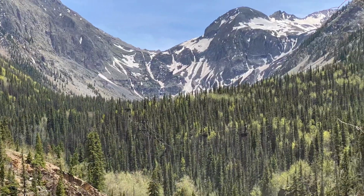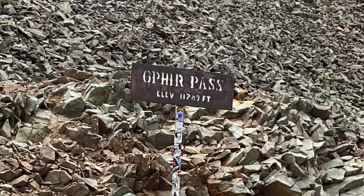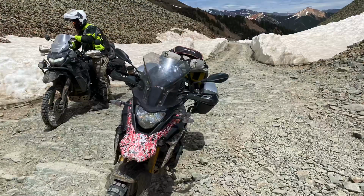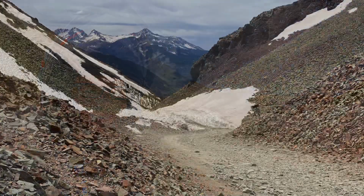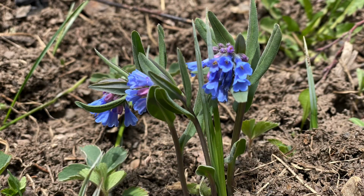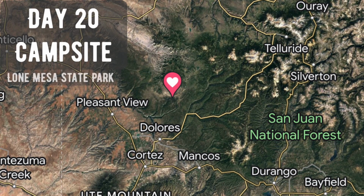We wiggled our way around the mountains into the next pass, Ophir. We met other explorers of the four-wheel type, but this is where I really wish my Sena had worked. We safely negotiated down the mountain and found ourselves amongst the beautiful flowers at the bottom. We set up for Day 20 campsite, our last night in Colorado.